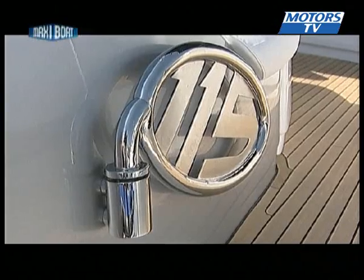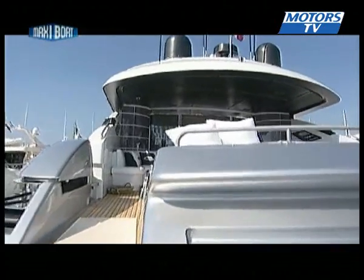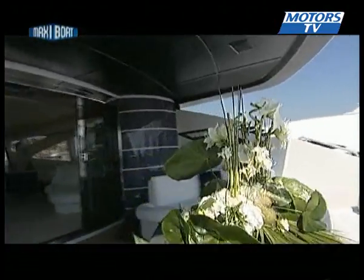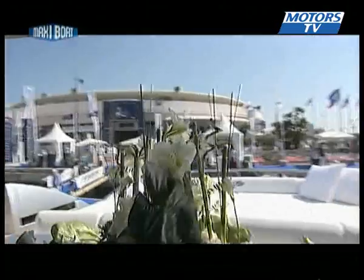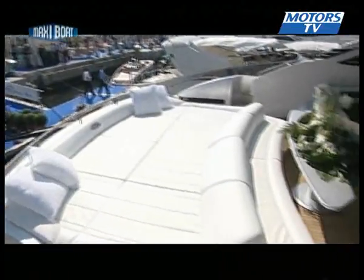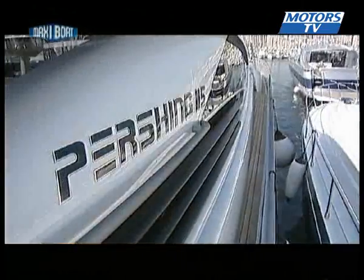You might say that's normal with a width of 7.2 meters, and you'd be right, because the primary area is elegant, very comfortable, and decorated with the well-known Pershing finesse. Have a look at how clear it is in off-white and grey, but the ocean can dirty the decor just a bit.